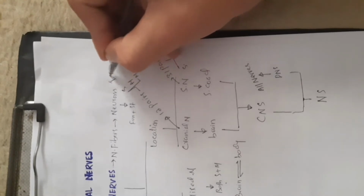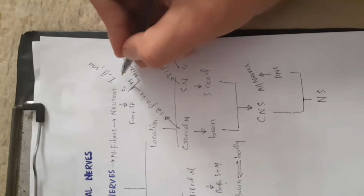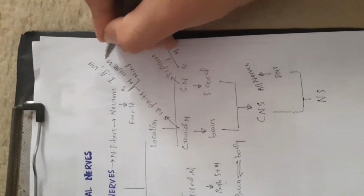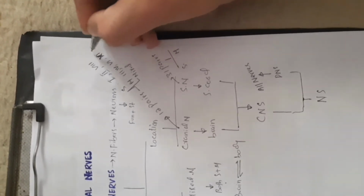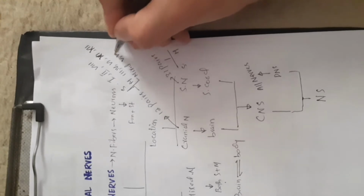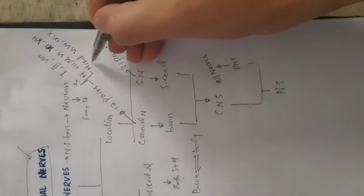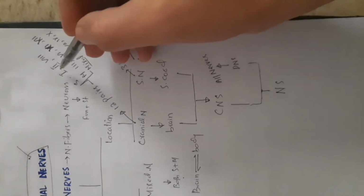In cranial nerves, nerve number 1, nerve number 2, and nerve number 8 are sensory in nature. Nerve number 3, nerve number 4, 6, 11, and 12 are motor in nature. And the rest of the nerves, nerve number 5, nerve number 7, nerve number 9, and nerve number 10, are both sensory and motor nerves, called mixed nerves.